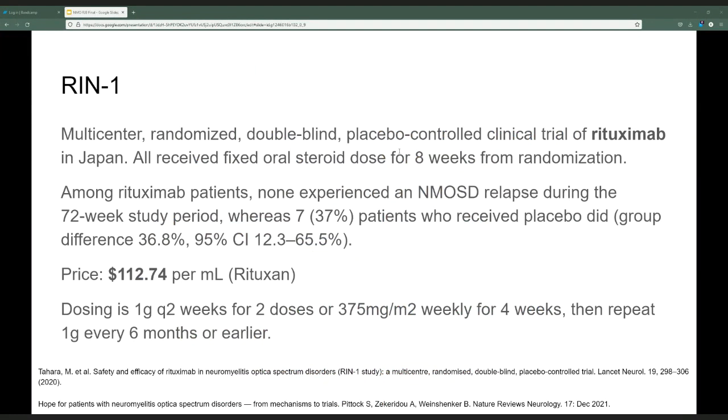While plasma cells in the CSF primarily originate in the periphery, there is also evidence that intrathecal production occurs. And I put the price up on here on all of these. This is going to be increasingly relevant in our next page, where the dosing is 1 gram every 2 weeks for two doses, or 375 per meter squared weekly for 4 weeks, and then repeating 1 gram every 6 months or earlier.